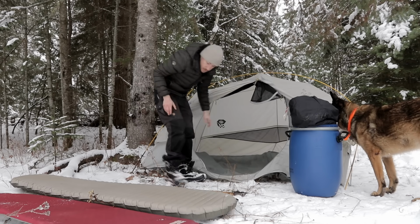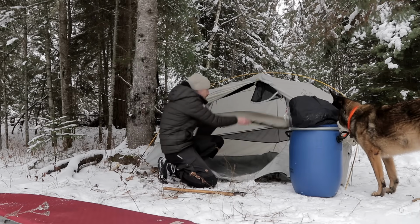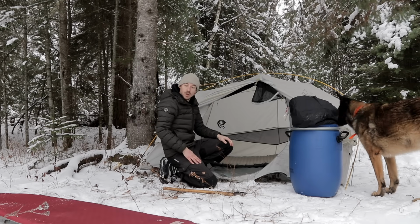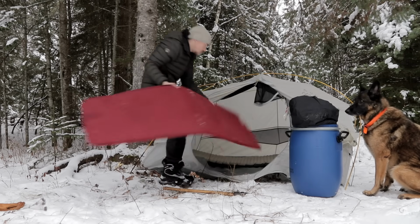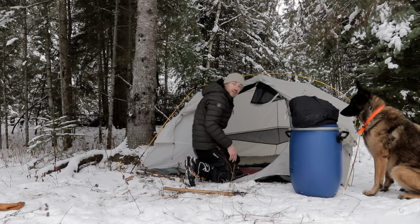Alrighty. I'm gonna go at the back. My reasoning is Scout's gonna be getting in and out a lot. I'll leave this door open so he can lay in it when he wants. I just don't want him trampling all over my stuff. Keep his stuff in the front, that way mine's not gonna get all wet and Scouty.